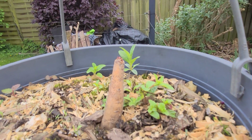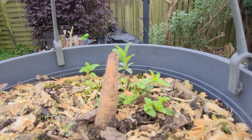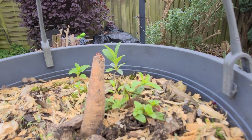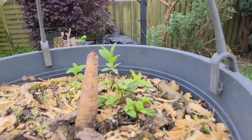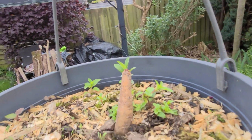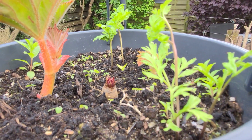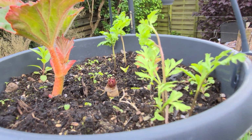I pulled that one out because I was curious to see if something was happening. When I bought these, I was not expecting them to be this shape, and I had no idea what was up or down, how to plant them. But now I do, because I have the same one over here in the middle, and there seems to be something growing from the top. So something is happening.